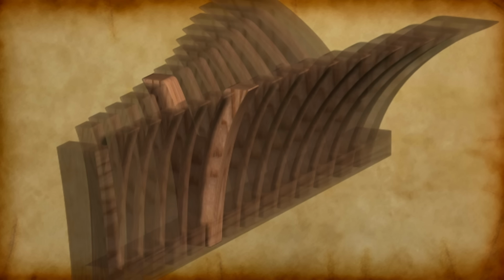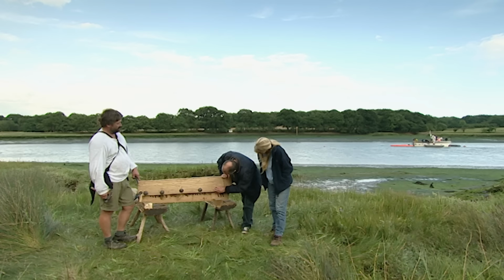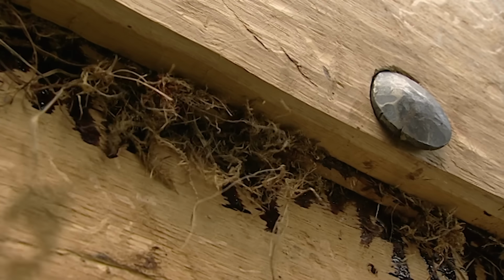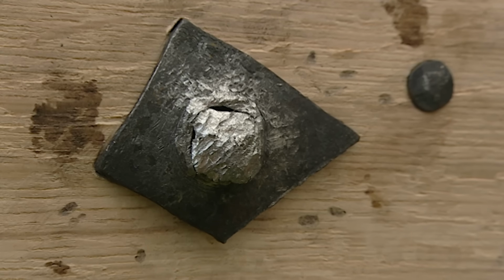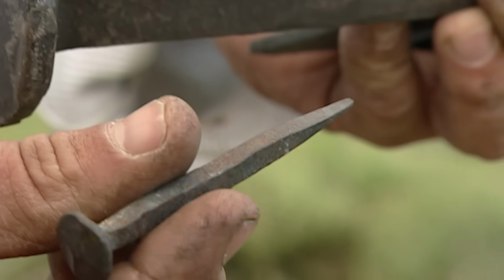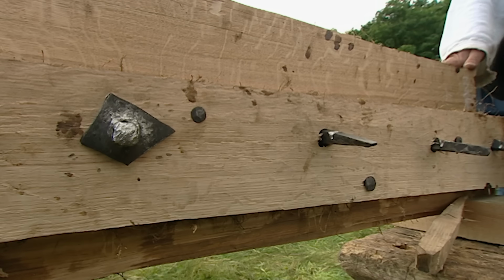This is the first time John's ever seen anything as enormous as this. Damien's run out of time. His experiment isn't finished, but the process has revealed some surprising insights into medieval shipbuilding on this scale. We've learned that these absolutely massive nails, which are basically four times the size of your average medieval ship nail, just can't be worked the same way that the smaller nails can be. I think they may well have actually got blacksmiths to cut them individually off the ship before they use them, because cutting them off the ship's a lot quicker.